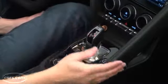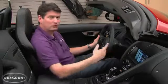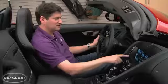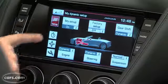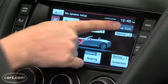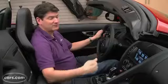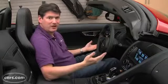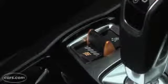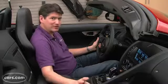One of the best features in the F-Type is the dynamic mode. What's great about this is it lets you set up your own profile here in the Dynamic page, where you can either use factory or my setup, where you choose dynamic or regular for the engine response, the steering assist, suspension level, the way the transmission responds as well, and then all you have to do at any time is flip that lever once and it does what you want it to. Now, we've seen this in BMW and a couple other manufacturers, but it's still pretty rare.